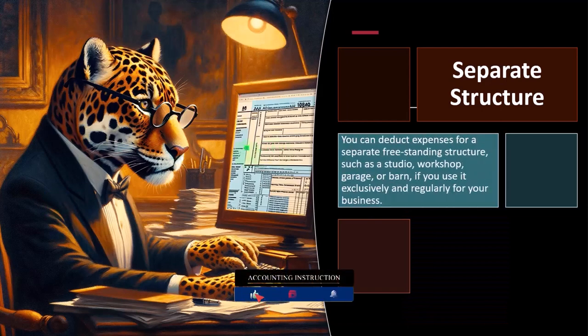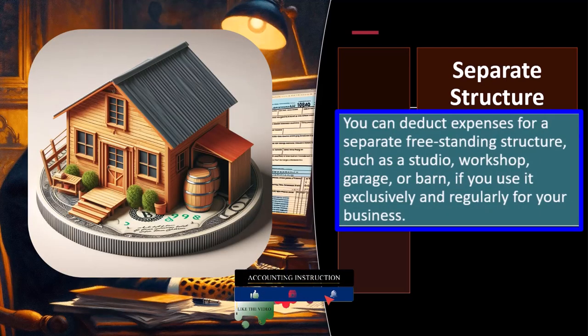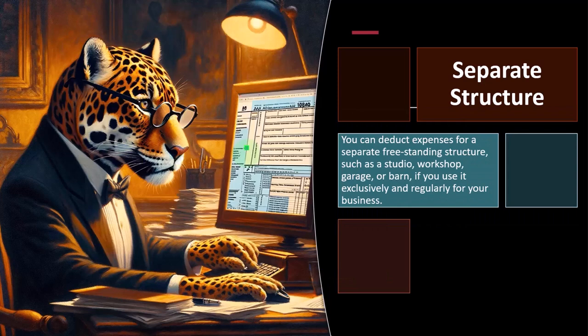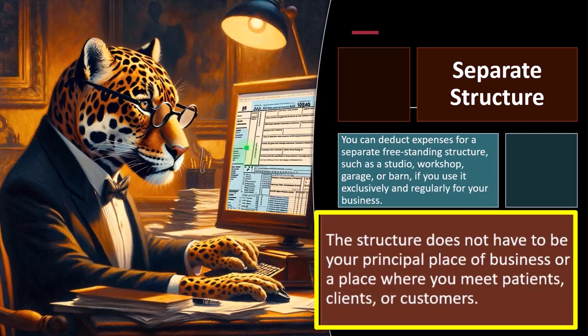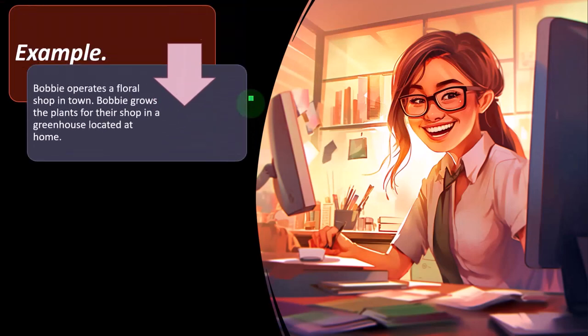Separate structure. So here's the other exception to the general rule. You can deduct expenses for a separate freestanding structure, such as a studio, workshop, garage, or barn, if you use it exclusively and regularly for your business. The structure does not have to be your principal place of business or a place where you meet patients, clients, or customers.